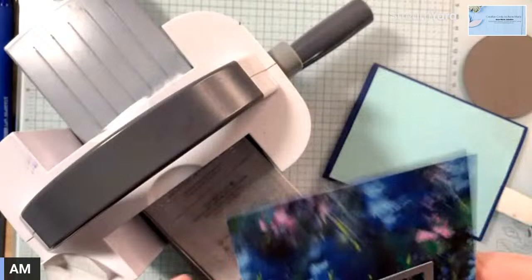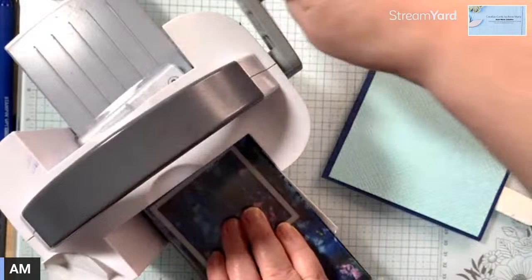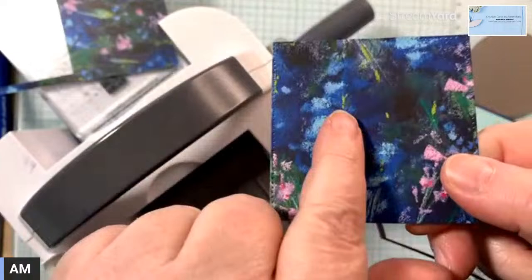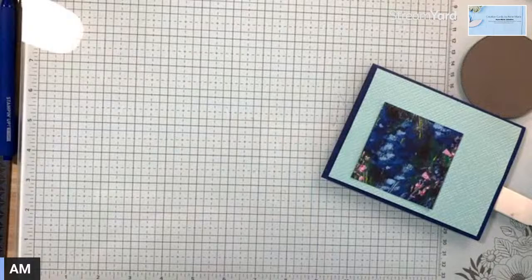Just pick the part I want here. There's my Blueberry Bushel. I really like this paper. That's that one. And then, what am I going to do next? I'll do the stamping first before I die cut it. Okay. So let's put these off to the side for a minute.